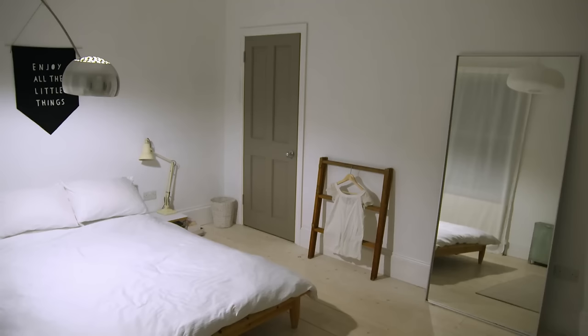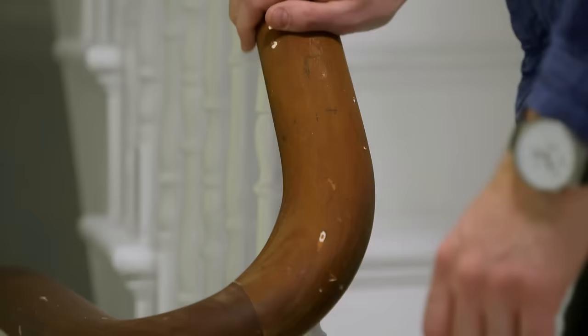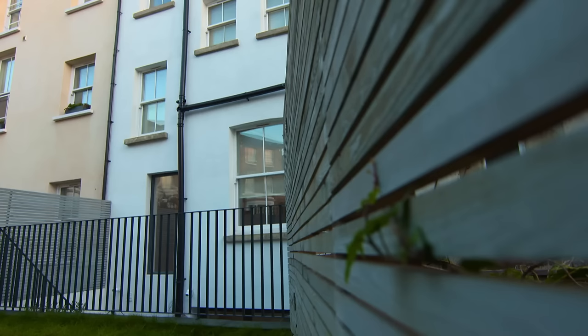No. It doesn't feel like a renovated house. It's a restored house. Definitely, I think definitely part restoration. We've saved anything that was original and we've tried to put back as much as we can without it becoming sort of a bit faux. I don't get to see enough spaces like this.